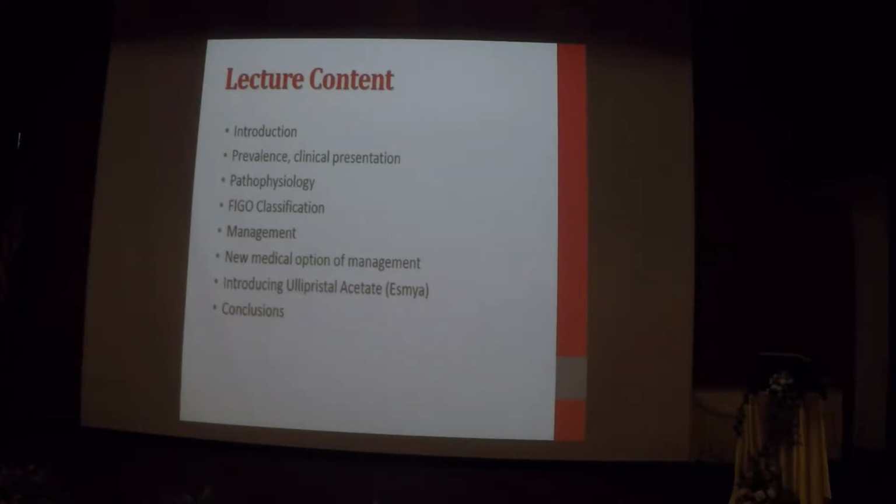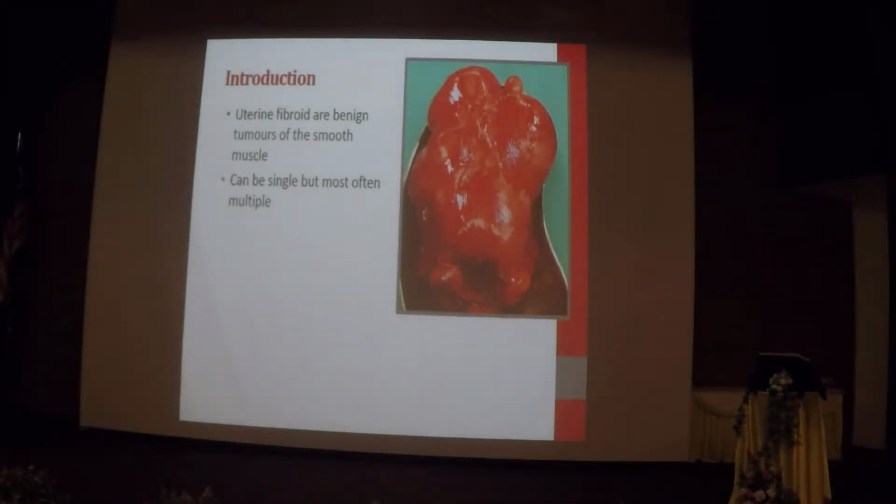Then we'll cover a little bit on the pathophysiology, the signs and symptoms of presentation, and just remind you a little bit about FIGO classification, the options of management, and later on zoom in on what's new in the management of uterine fibroids, and conclude from there.